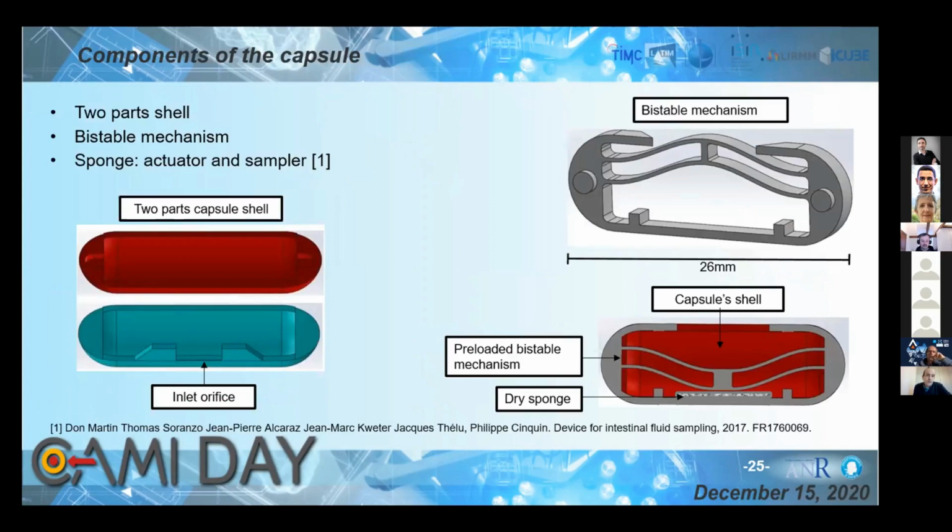However, here we try to use an approach using a bistable structure. So here you can see the different parts of the capsule. It consists of 2 shell parts that you can see on the left here, a bistable mechanism, and a PVA foam that you can see here. So it works on the same principle as described previously.